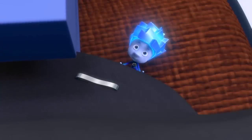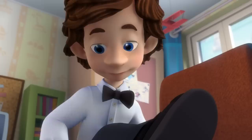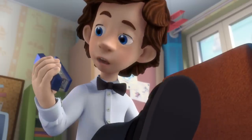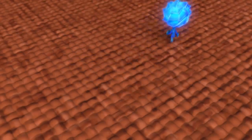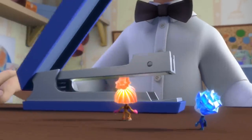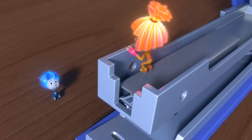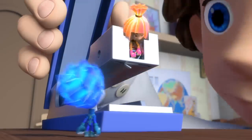So you could say that we're sewing, but using a stapler instead of a needle. Yeah, and it works even faster. Huh? What's going on? Could it have run out of staples? There's still a lot more staples, but one of them got jammed here in the slot. Ugh.